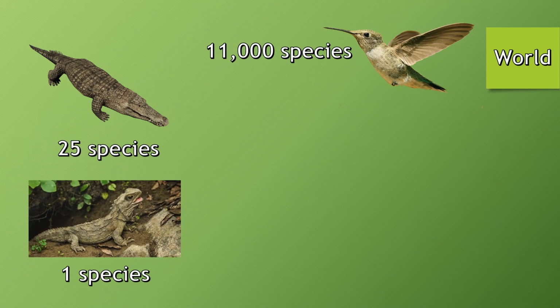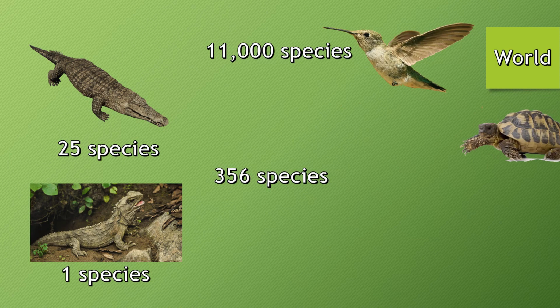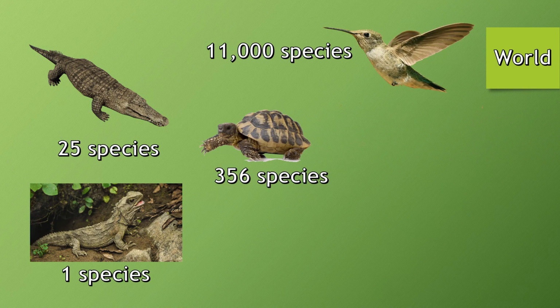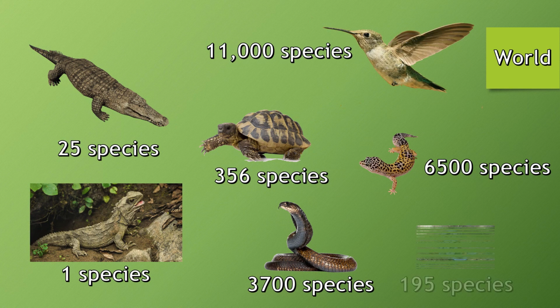There's one group that's represented by only a single species. It's the tuatara. It lives in New Zealand. It looks kind of like a lizard, but it has a few different features, has some interesting teeth, and it has a third eye that makes it quite unique. We have turtles, around 356 species worldwide, noticed by their conspicuous shell. And then we have the group of really scaly reptiles that includes the lizards at around 6,500 species, snakes, around 3,700 species, and some interesting creatures called worm lizards or amphisbaenians, of which there are around 195 species in the world.